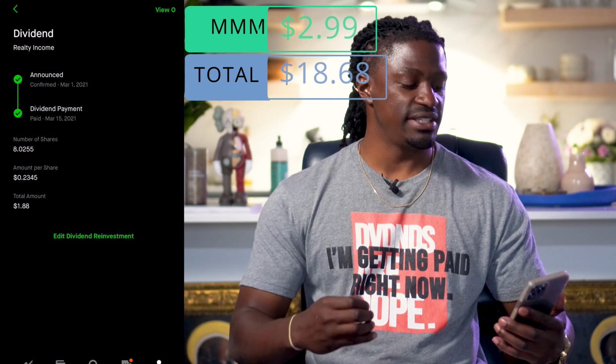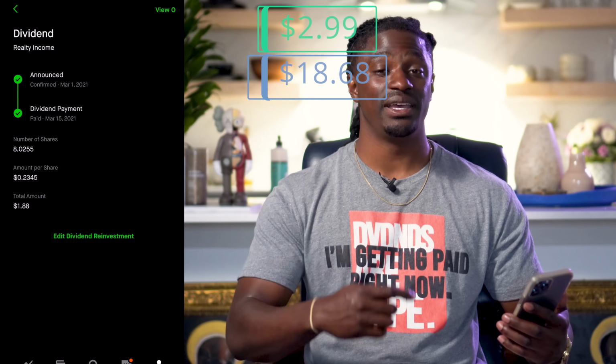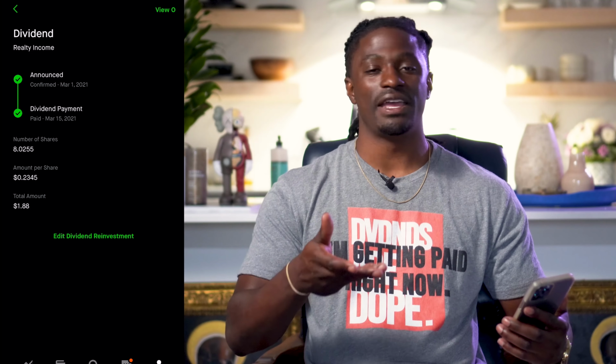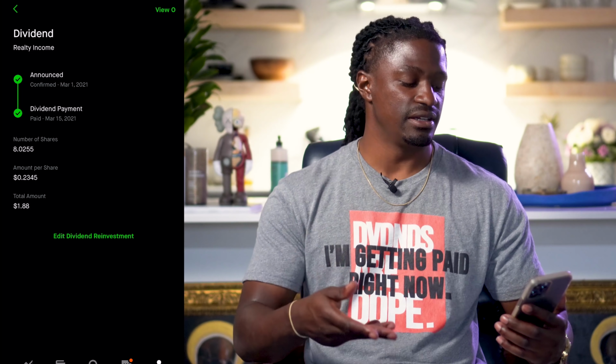$18.68. The next one is Realty Income, ticker symbol O. A lot of people say that this is the monthly paying dividend stock. Realty Income is a real estate REIT. That means they invest into real estate, and they usually pay out higher dividends than other companies, right?